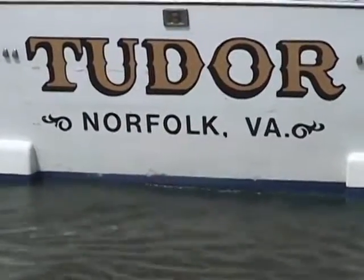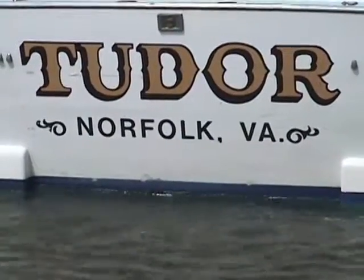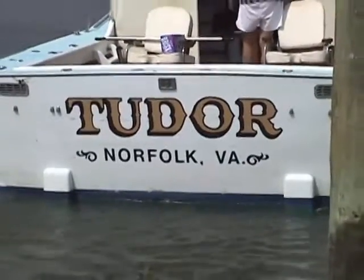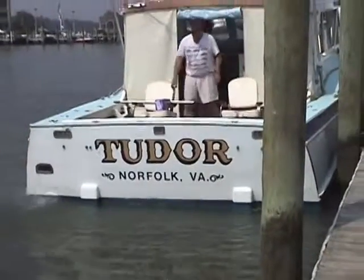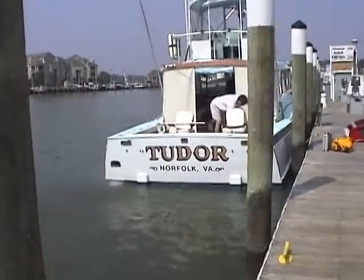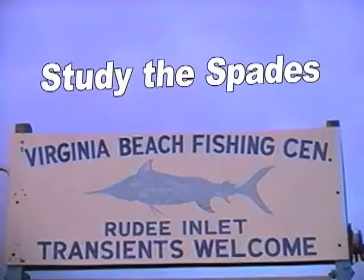Please join us today aboard the Tudor while we go spade fishing near the Chesapeake Light Tower, which is about 14 miles off Virginia Beach, Virginia. Now, George Roper is the director of the Hampton Roads Maritime Training Center at Tidewater Community College. And that name, Tudor, is his wife Jean's middle name. The Tudor is docked at the Virginia Beach Fishing Center in Rudee Inlet.